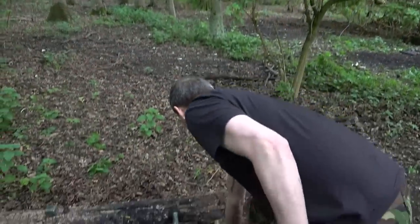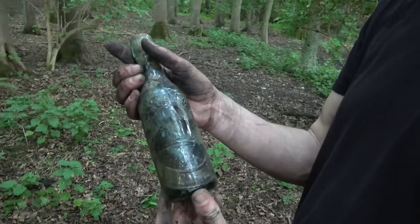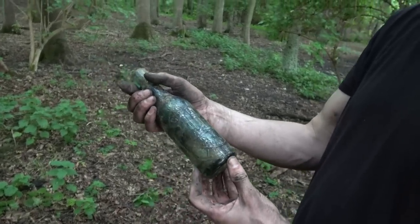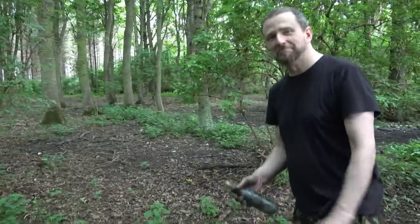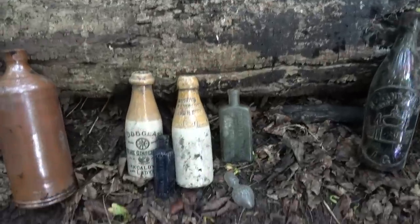And this, which is a local Adamson Leven mineral water bottle. I didn't find the stopper, but it must have been in that hole somewhere. I've got plenty at home though, so it's okay. That's what I found today. That's amazing. Well, I'm just quickly going to show you my favourite finds.